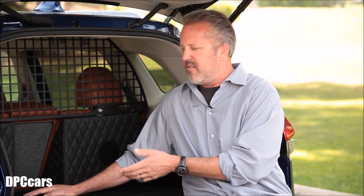Securing dogs in your car is very important. I mean, dogs are really, for a lot of people, like their children. So you wouldn't drive around with your child unsecured in the back of the vehicle, and the same goes for your dog. So we've incorporated a harness system that safely secures the dog in the back of the vehicle. If something happens, the dog's gonna be okay.